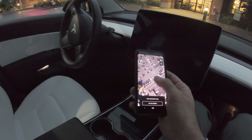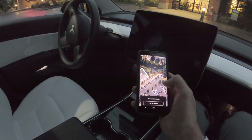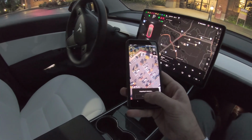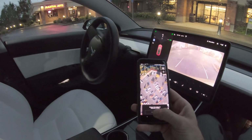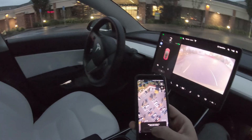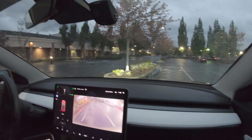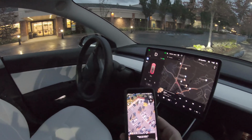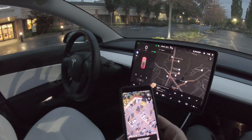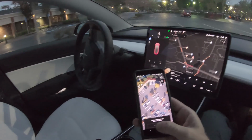I'll pinch it a little bit to make it easier to see. Let's go ahead and take a ride over to this far corner of the parking lot. We're going to click on Go to Target. Now, I notice it's been doing this. It drives like a very cautious old lady.